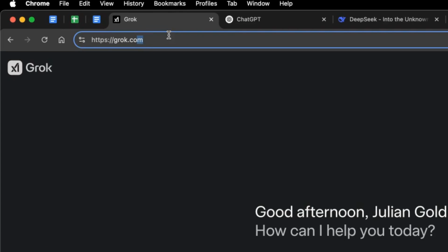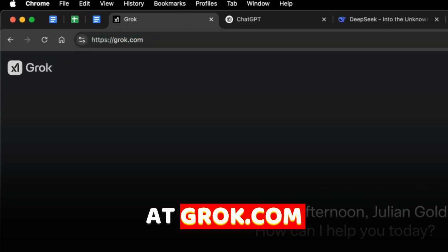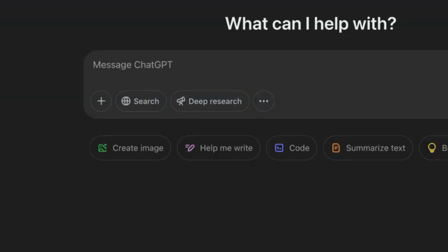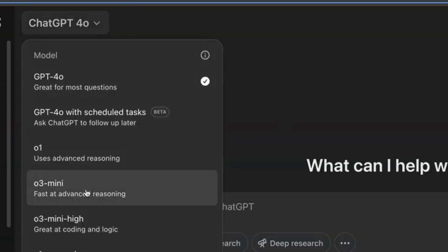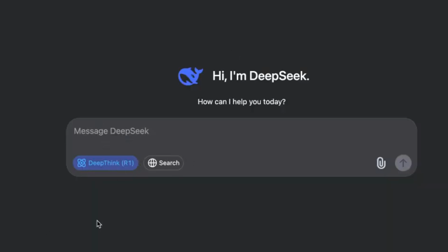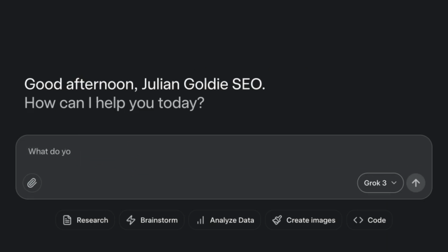If you want to get access, I've got access via a premium account on Twitter at grok.com, and then you can select Grok 3 from the drop-down. We've also got ChatGPT. We'll be comparing directly with O3 Mini for reasoning tasks and DeepSeek R1 for reasoning tasks as well. So let's get straight into it.